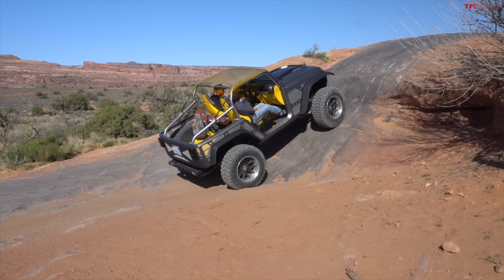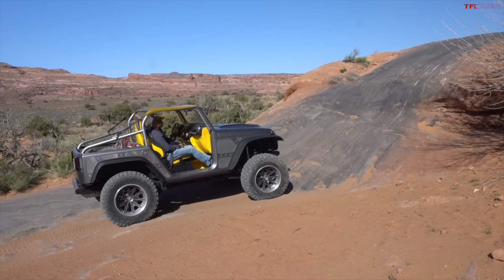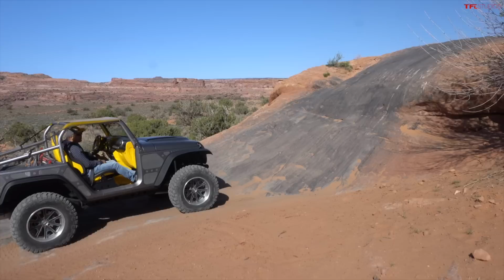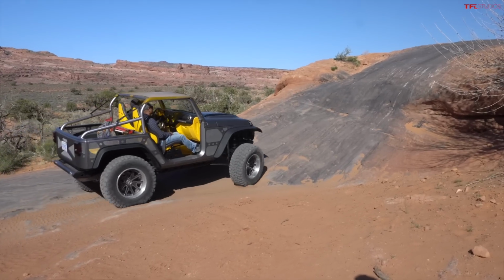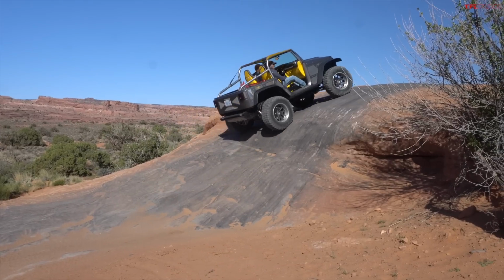So the idea behind Stitch was to make it as light as possible. Basically, like almost like a dune buggy. Yeah, it's meant to be like an ultra light, almost like a buggy kind of deal. So it goes up and over everything very easily. Look at that though. That's pretty cool.